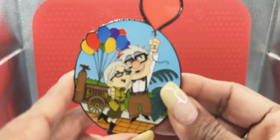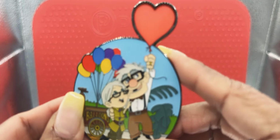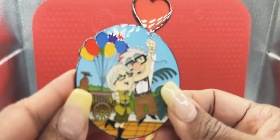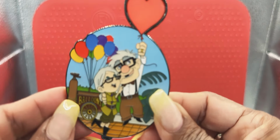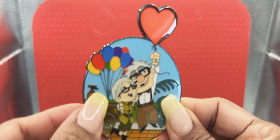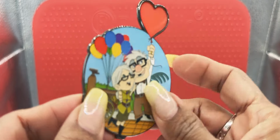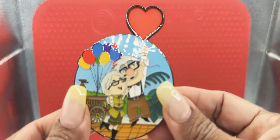So this is the pin a little bit more close up. The heart has stained glass in it. It's like a frosted stained glass, and then you see Carl and Ellie right here where they're working at the zoo. You see the cart with the balloons and the helium tank, and this is such a cute pin. I don't have this one, so I'm really glad to add it to my collection.